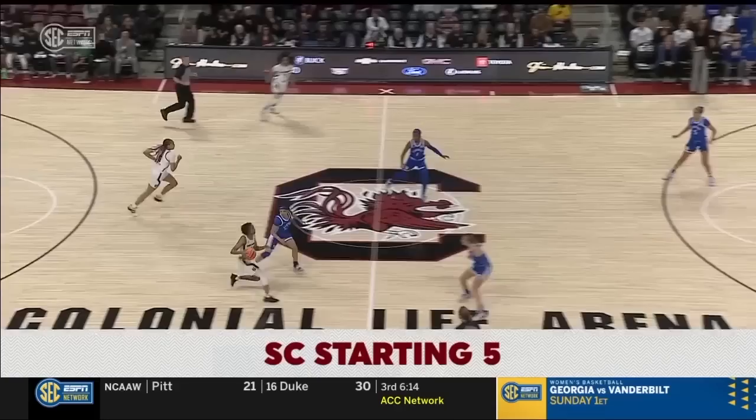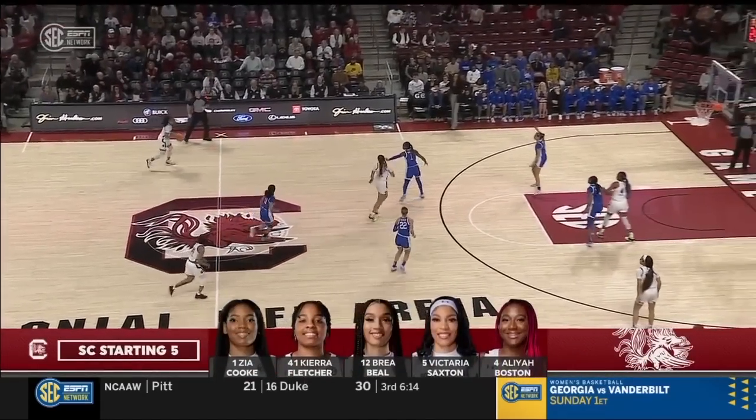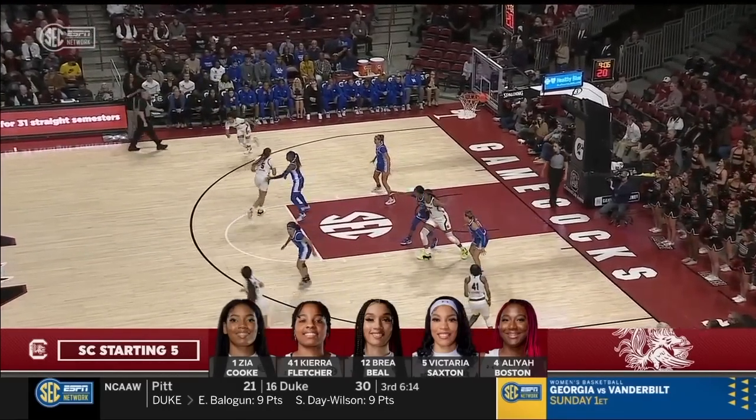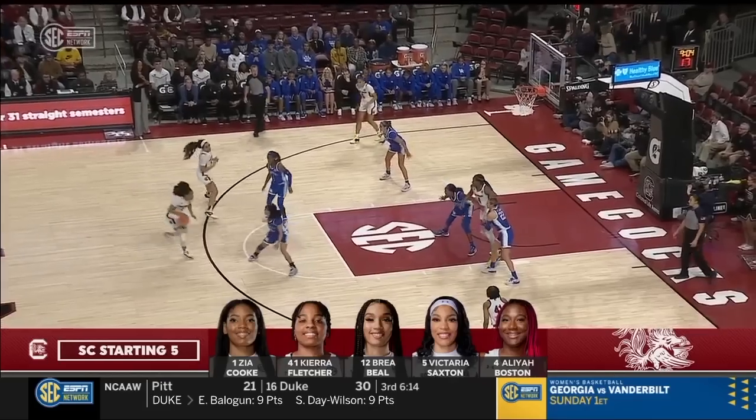And the South Carolina starting lineup, we've gotten to know a lot of these starters over the years. 3 of them part of that number 1 recruiting class. Now seniors, Victoria Saxton coming back for her 5th year.